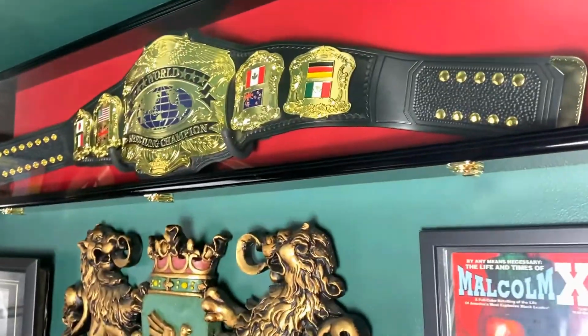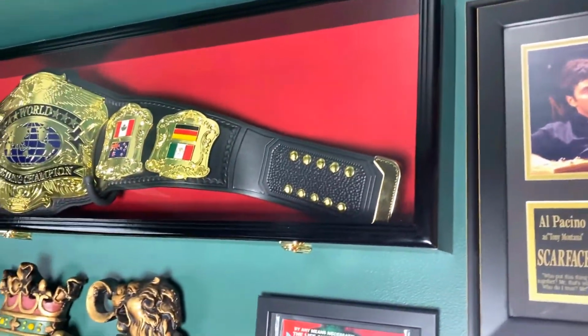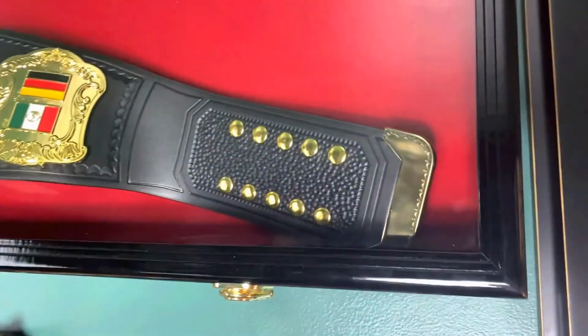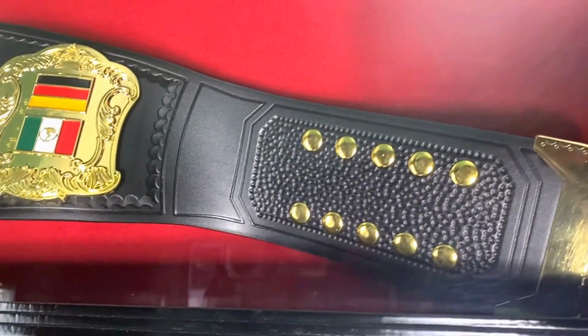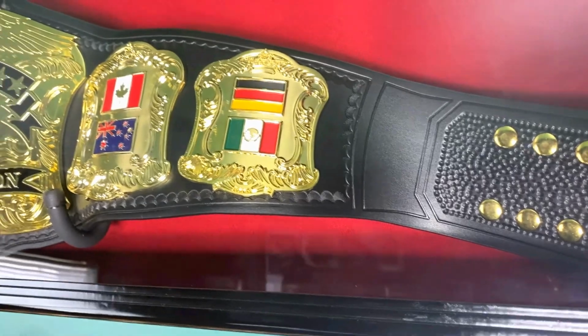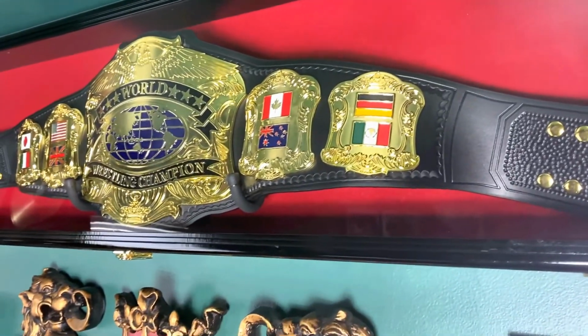And forgive me, I'm not going to take this out of the case because it's at the top here in this room. And it's the gold tip there. 2, 4, 6, 8, 10. Snap box. And coming across, you get an idea. And I've done a review. I love it. It's an excellent display.